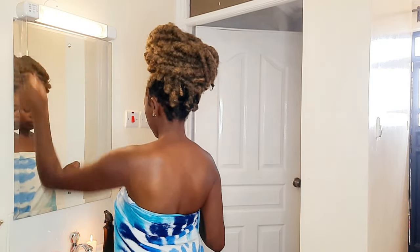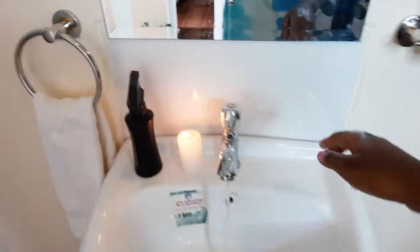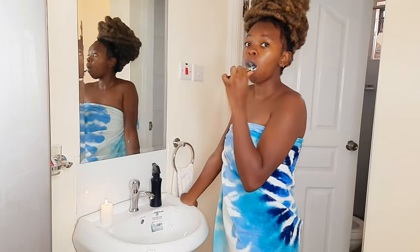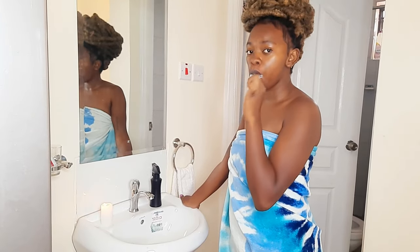Today I'm going to be showing you my shower routine, and I start off with brushing my teeth, and I'm using the Colgate toothpaste. One thing I love to do is just light up some candles around the house and put on some music so I can enjoy the whole process.